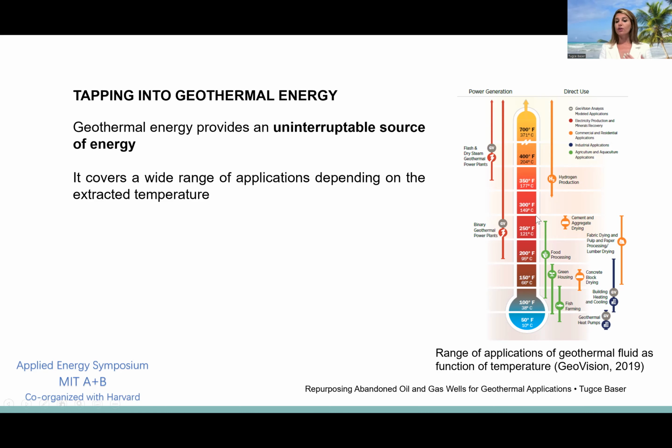The figure on your right is a really good summary of different geothermal applications depending on the temperature, because temperature is the most important design parameter for our geothermal systems. As you can see here, the cut is really around 120 degrees Celsius, or even maybe 95 degrees Celsius, between electricity production and space heating and cooling purposes.